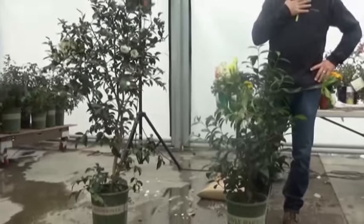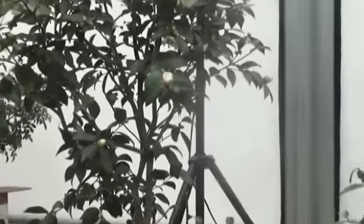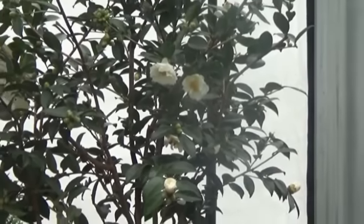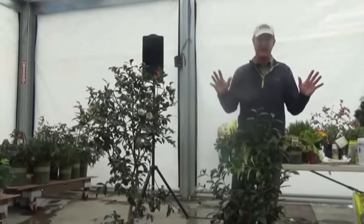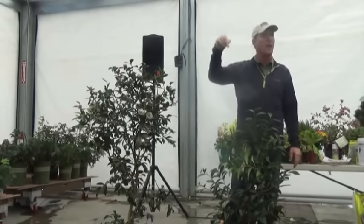I lived in California for a number of years. I grew a lot of different varieties of camellias. Unfortunately, camellia doesn't grow here, except for this variety. It's the only hardy camellia. This goes down, again, zone 7, down to 0 degrees. I've had several of these for many, many years. They grow exceptionally well, and they bud up and bloom like crazy. Hundreds of flowers.